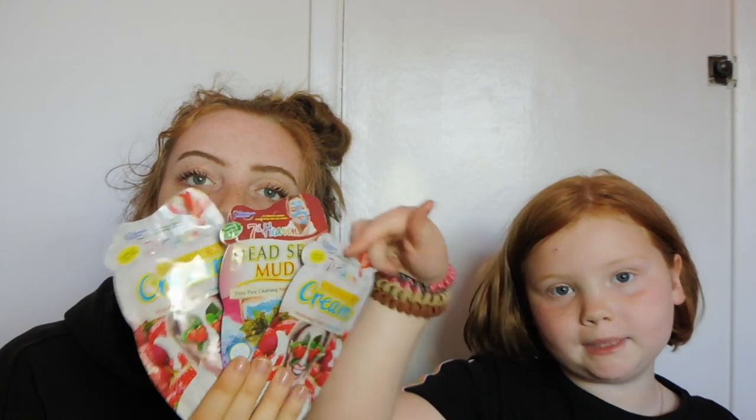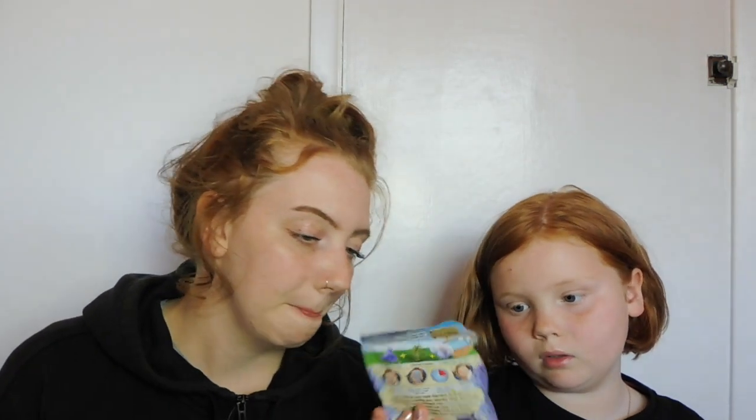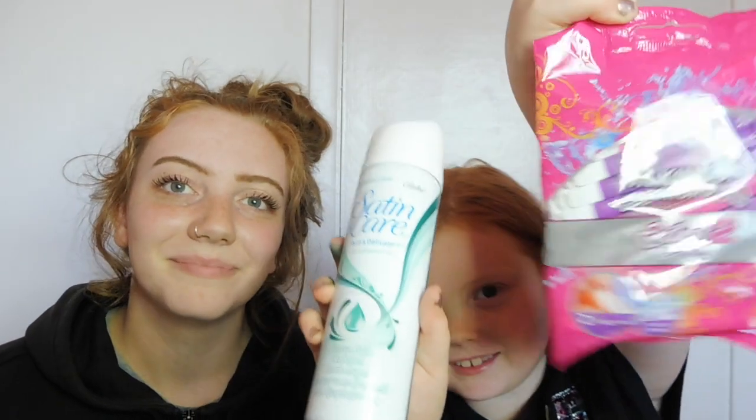Body mist. We've also got some face masks, but we didn't buy them today. I just have a crazy collection of face masks. So we're going to do a little face mask. There's a strawberry cream one that's the same. I like this one. You would like the one that's different.